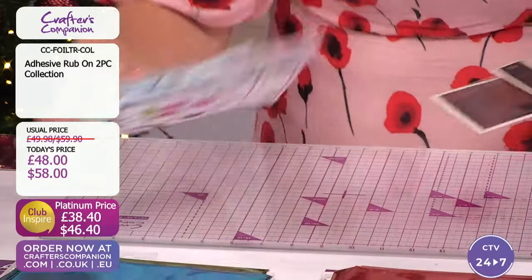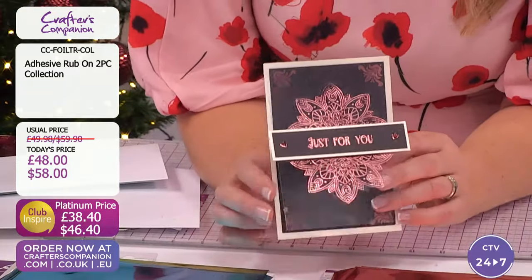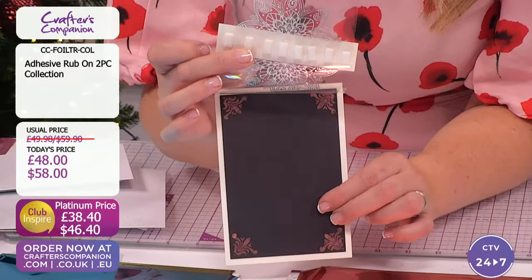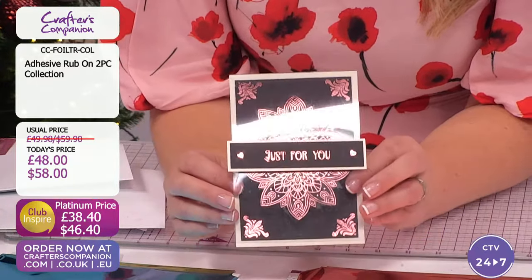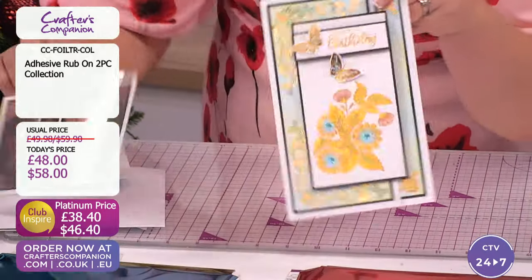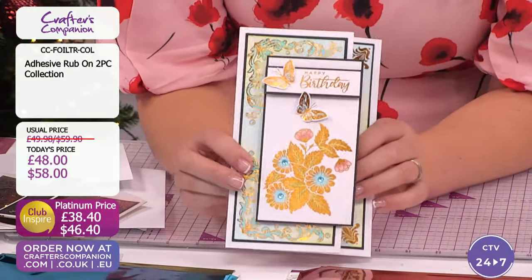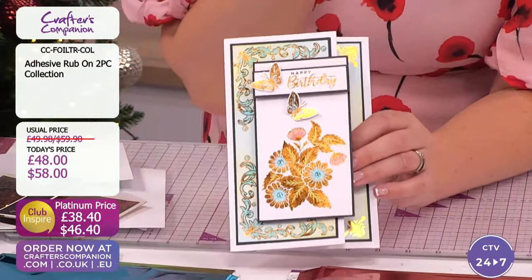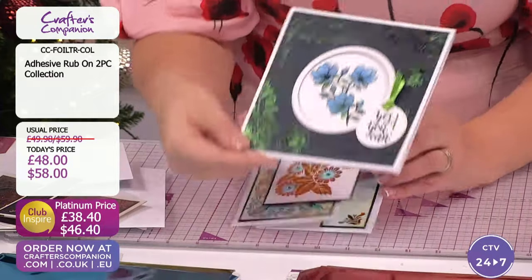I was dying to see if we had one onto acetate. I'm going to show you how to do it on acetate. I think that looks fabulous, where you've got the corners in the background, and then that lovely acetate in the foreground. Now you do only get 2 sheets. Oh, he's come up trumps as our critic. You only get 2 sheets of each rubber in the set, right? So I'm showing you what they do. Oh, I'm going to have to show you one more.